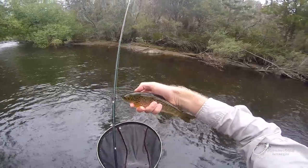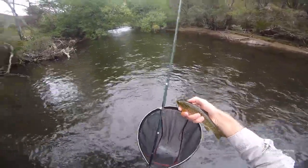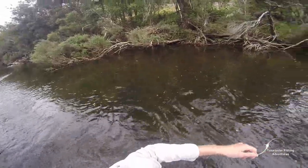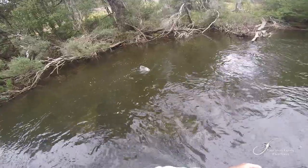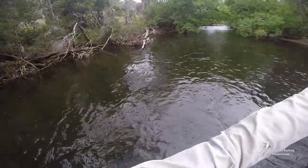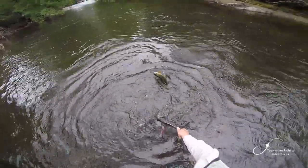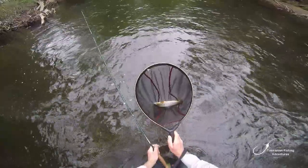Oh, we're starting to get a few on the board now. We're doing well. Nice, nice stuff. Nice little fish. Oh man, we've got another good one on the nymph. Out of control at the moment. On it. Second grab, got him on the nymph. Another fat fish.